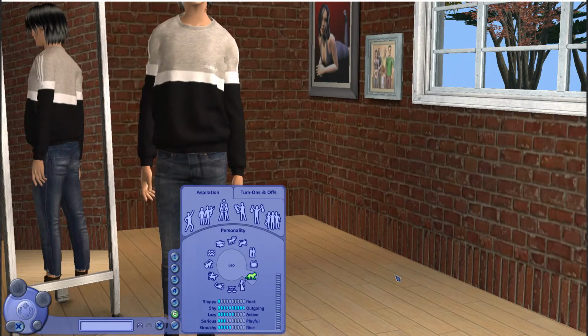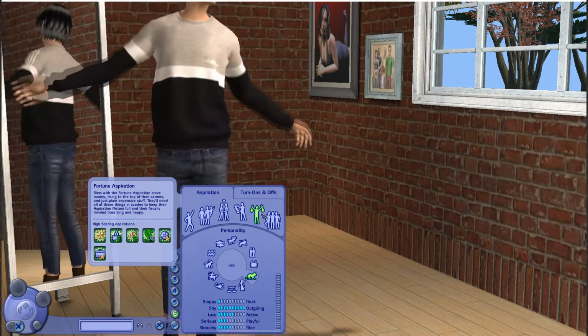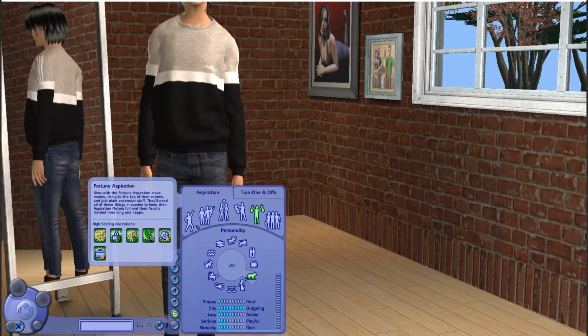Okay, so he's gonna be a Leo, and this is purely based off of kind of what I'm going for him. I hope the interests kind of work out as well. We need a 6-sided die now. Pleasure aspiration. Would this work for him? I'm gonna make him a fortune sim. Does that work? Pleasure? It's because he's so serious, I'm not gonna make him a pleasure sim.